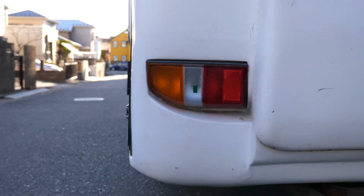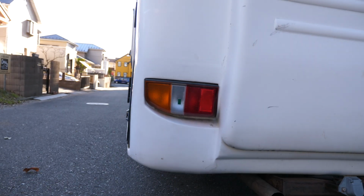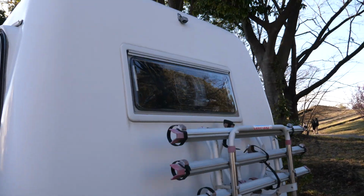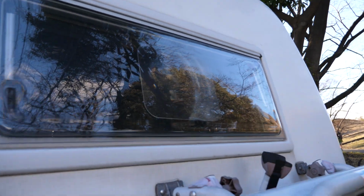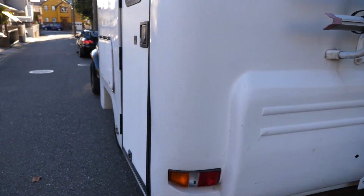The coolest tail lights in the world. They are Mazda Proceed tail lights turned 90 degrees. Super cool. All right, reverse camera is up there, and a cool little sheet that you put on. Buses have these. It allows you to see a much wider range than you typically can see.